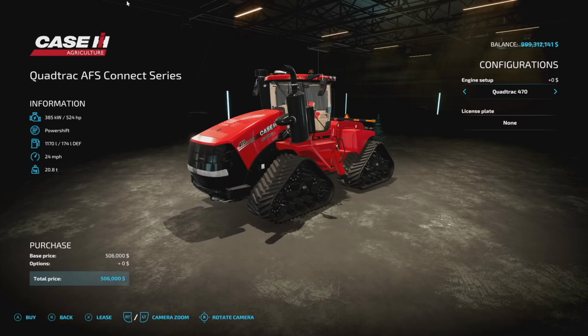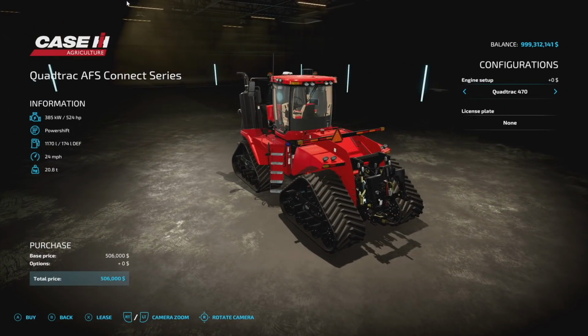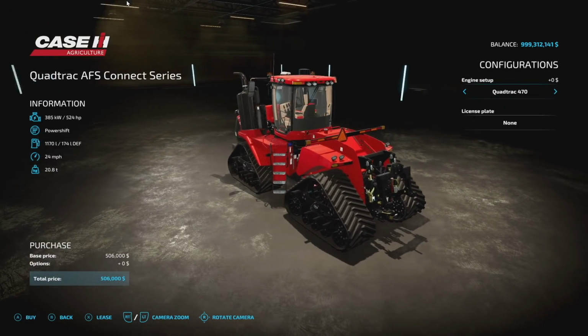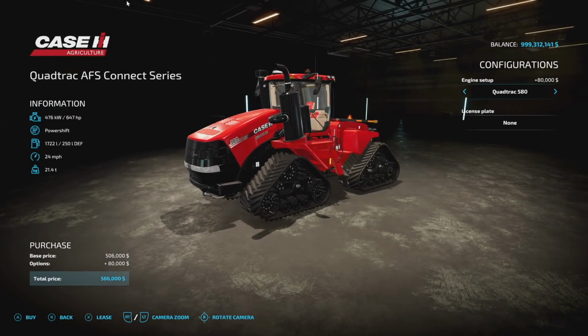Next is the Quadtrac AFS Connect series. Oh, I'm so excited about these. We got 3 Quadtracs today. So this one is going to be a little bit more powerful, 524 horsepower, 585, and 613 overall. You also got a 645 and 692. So big power going through this thing. Power shift transmissions, no matter what you're doing, 722 liters. However, you can go with a 1170 liters fuel if you go with the smallest engine. You've also got 24 miles per hour and anywhere between 20.8 and 21.4 tons, and it's going to be 14 slots if you guys are on consoles.